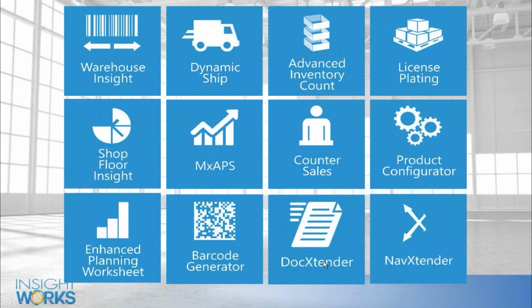Doc Extender is also a free tool available on AppSource for Business Central Cloud. It just lets you drag and drop documents into Business Central. So you install that, again, it's free, and now you can drag and drop into the attachments in Business Central.